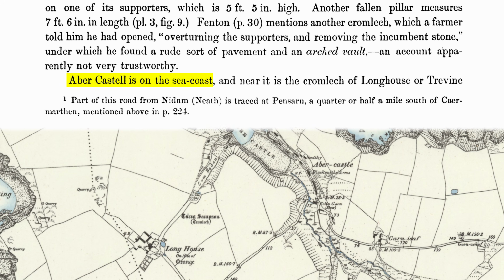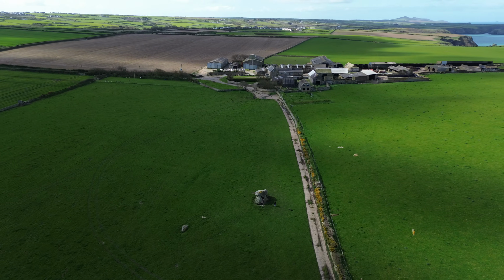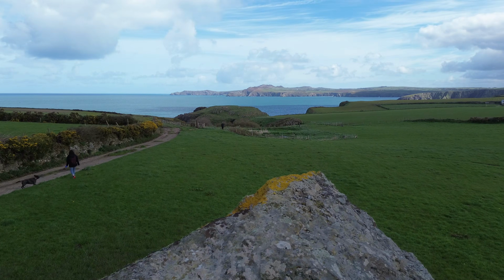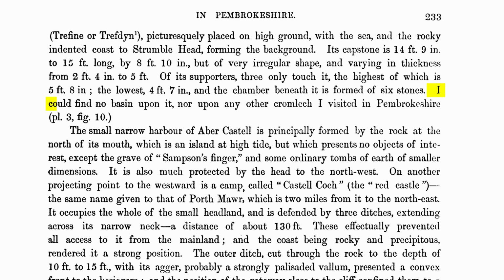Abercastell is on the sea coast, and near it is the Cromlech of Longhouse, or Trefin, picturesquely placed on high ground, with the sea and the rocky indented coast of Strumble Head forming the background. Its capstone is 14 foot 9 inches to 15 feet long, by 8 foot 10 inches, but of very irregular shape and varying in thickness, from 2 foot 4 inches to 5 foot. I could find no basin upon it, nor upon any other cromlech I visited in Pembrokeshire.